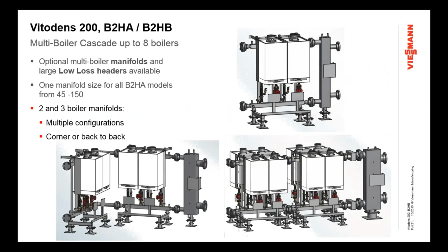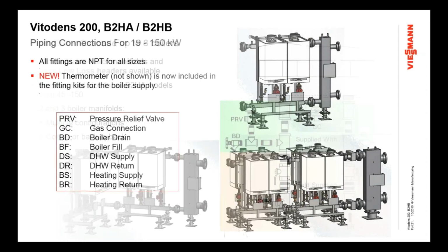And there's a bunch of different configurations. There's a 2 and 3 boiler manifold available, and you can join those together in many different ways. You can see there side to side, or you can go around. There's a bend one where you can put it into a corner of a mechanical room, or we can even have this whole thing self-standing with back-to-back boilers as well. So that's 8 boilers all in one footprint there. All of these are connected and sold with large capacity low loss headers. And we'll talk about low loss headers later on, but that's definitely something that we recommend for any Vitodens installation. So lots of different applications and mounting. So you're either typically on a wall, on a rack, or one of these multi-boiler configurations.